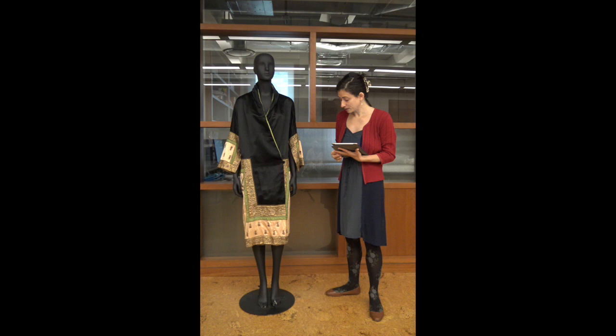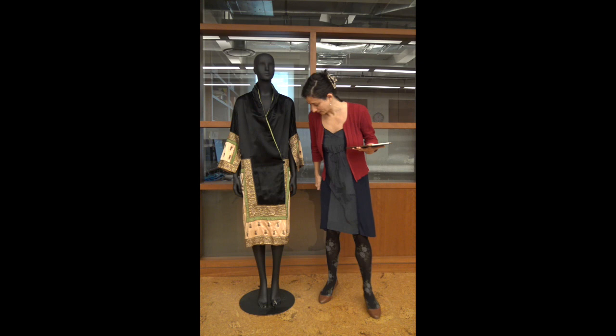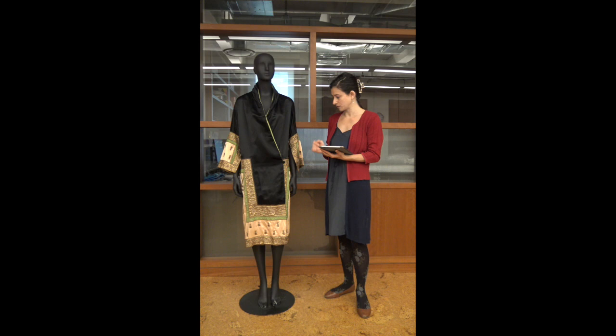But to begin with, I wrote my report on this coat, estimating that it was possibly the early to mid-20s, considering the length of the hem. And if I do what this lady is doing and stand slightly on my toes, you see that the coat's length is below the knee, so we're not really at 1926 yet, when the hems are jumping up. So this is the earlier version.